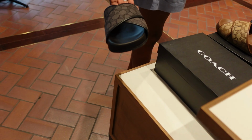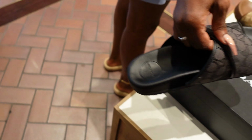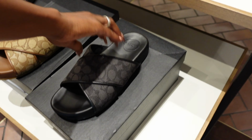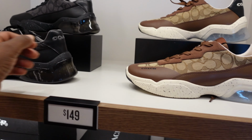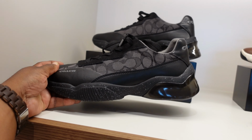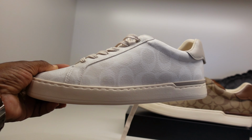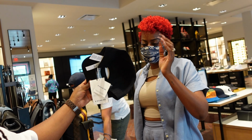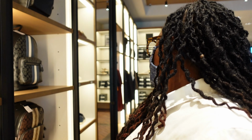Oh, those are dope. Same. I love them. Then they got the little... I love them over anything. They nice though, but it's tricky out here. Everybody trying to come up with an Air Max type like shoe, but they nice. What's up, y'all? Yeah. Real nice.